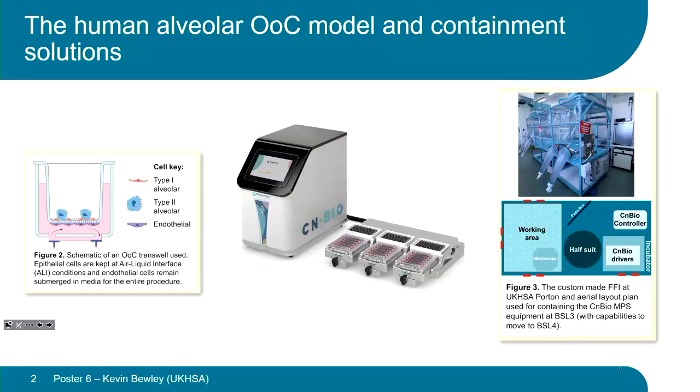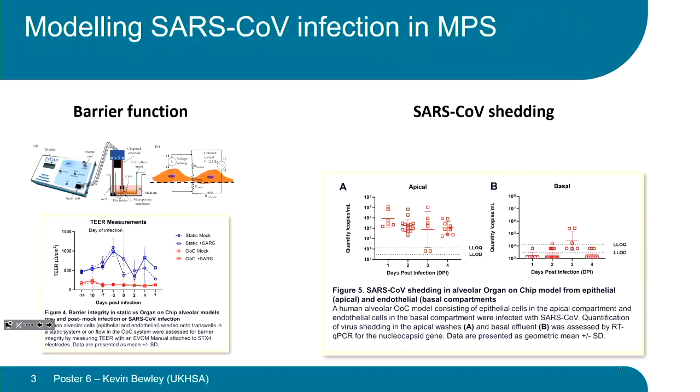So I have got a little bit of data. Two of the measures that we've measured so far, we're looking at the barrier function. So the barrier breaks down and your alveolus becomes more leaky. So that's something we're particularly worried about. And also looking at shedding of SARS-CoV.